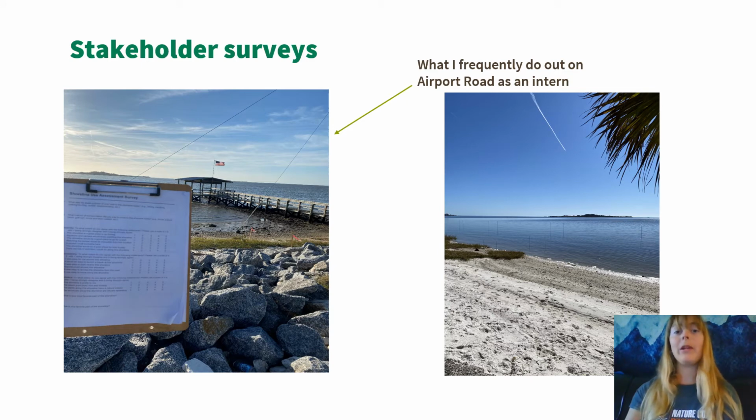Lastly, another way we learn about the community's engagement with our living shoreline restoration projects are stakeholder surveys. The Shoreline Use Assessment Survey was adapted to gather information about stakeholders' use of the shorelines around Cedar Key and assess how much they agree or disagree with the ecosystem functions that the current shoreline is doing. This survey has provided us with useful information about what the stakeholders believe is missing from the shoreline and how receptive they are to the implementation of a living shoreline along sites like Airport Road.